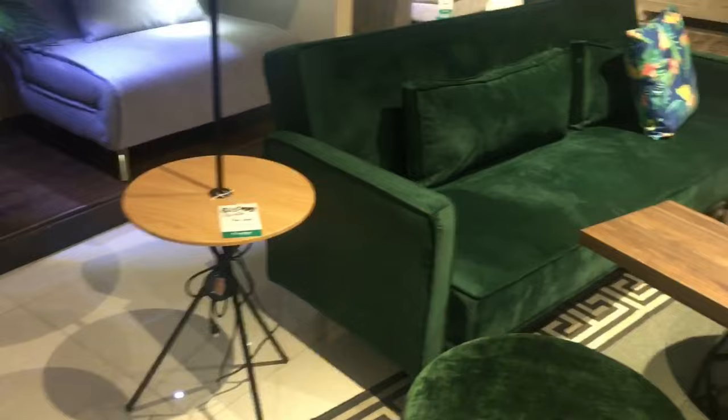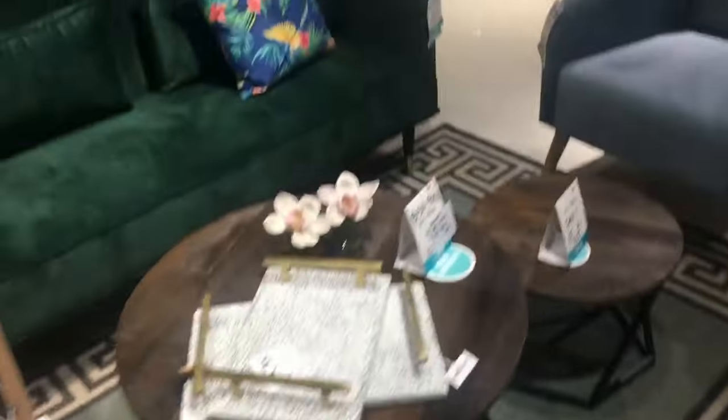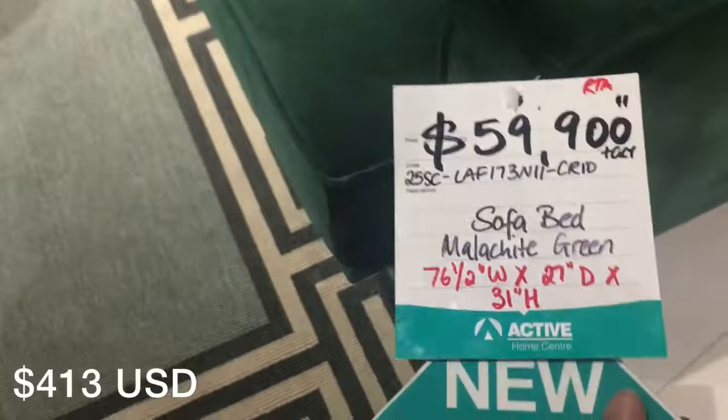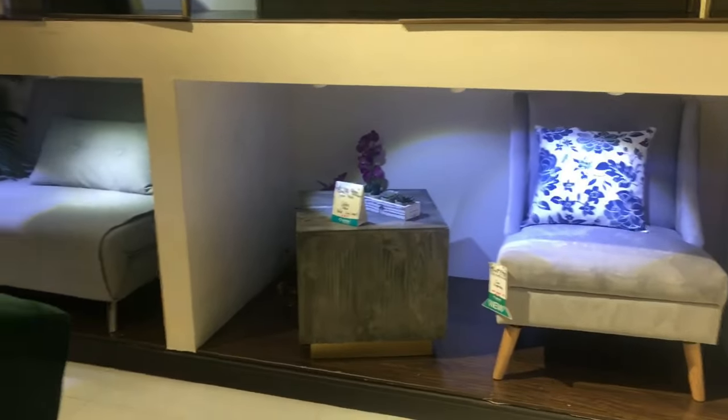And then look at this lamp. It has a table attachment part to it, really functional, multi-purpose, you know the vibe. We love a multi-purpose piece, so why not? So yeah, and this sofa bed too was reasonable. I think this was like 59,000. Yeah, 59,900. And they had it in other colors I'm going to show you. So yeah, really nice going.